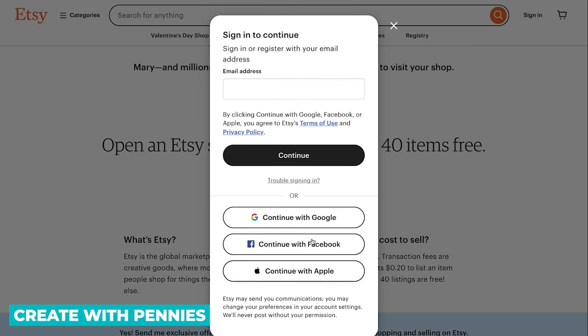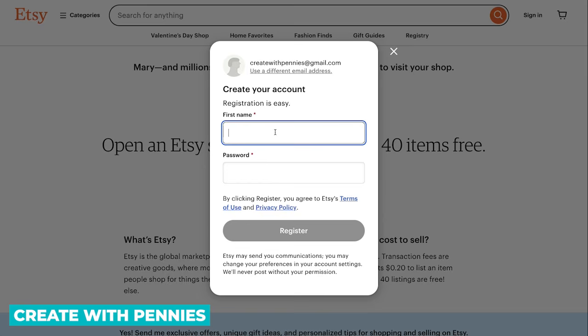I usually don't like to log into different apps with my main email or any of my primary items like Google, Facebook, or Apple. I just don't like those connections personally. So I always use an email address. I'm going to enter my email address here and click continue. So this is a new account.